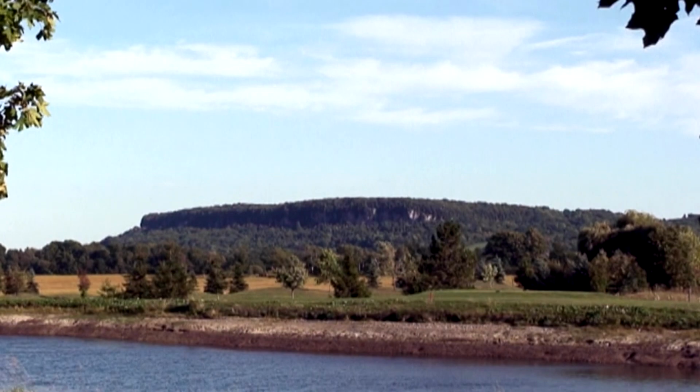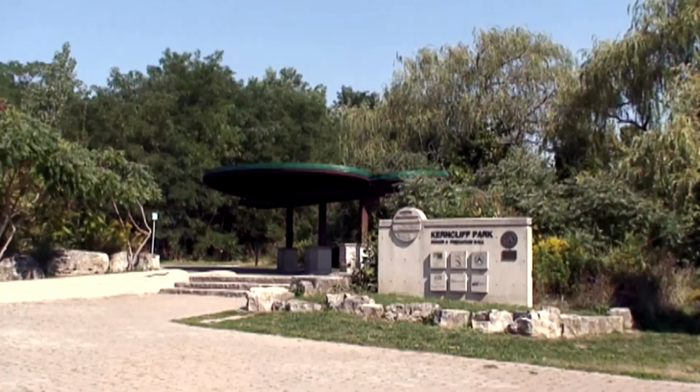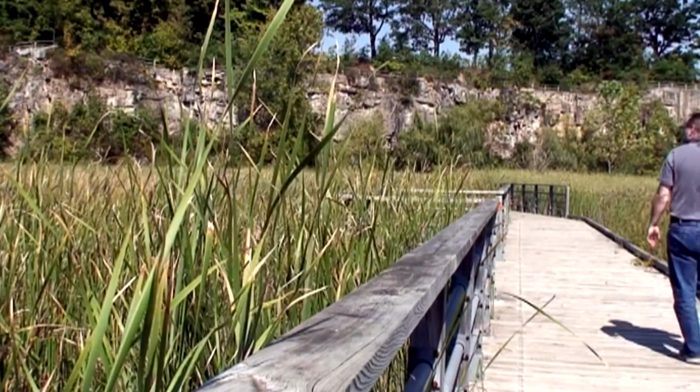There are quite a number of parks. I chose three. And the first park you see, which actually has cliff faces, is Kerncliff Park on Kerns Road. Now, Kerncliff Park is an abandoned quarry that's been rehabilitated. It's a beautiful setting with a restored wetland in there. There's a boardwalk through there.